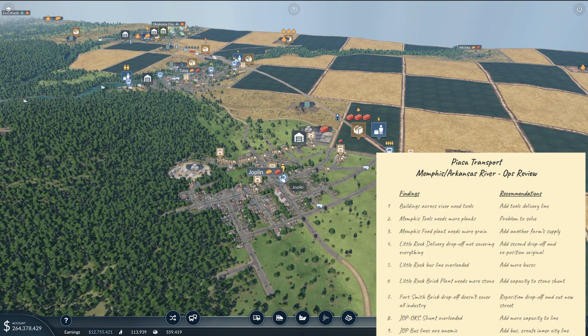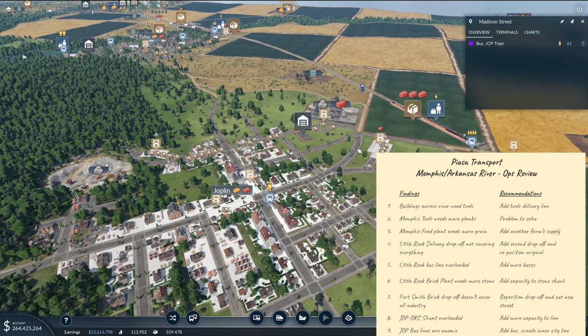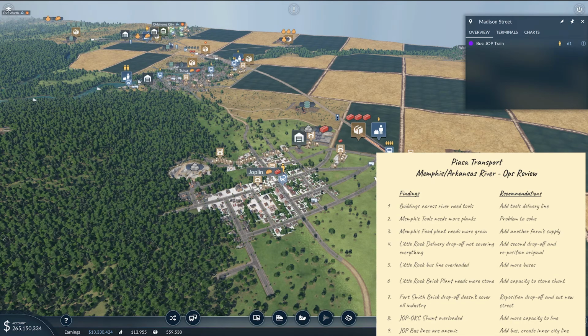And Joplin has grown quite a bit. This current bus stop doesn't quite reach all of the corners of Joplin, and it could probably benefit from an inner city service as well. So she's going to put that on her punch list as well. When you're looking at these bus lines in Joplin, add something to get out to the train station, but let's also look at creating an inner city line.